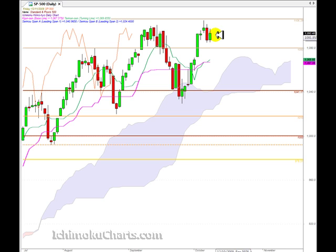Very, very weak control, though, and we can see from the shadow on the top of the candle that the bulls lost the commitment that they had when the market was trading up around that level. So even though we've lost all of the bearishness in this market, we still don't have a solid bullish candle today. So that raises some doubt about there being a change of trend.